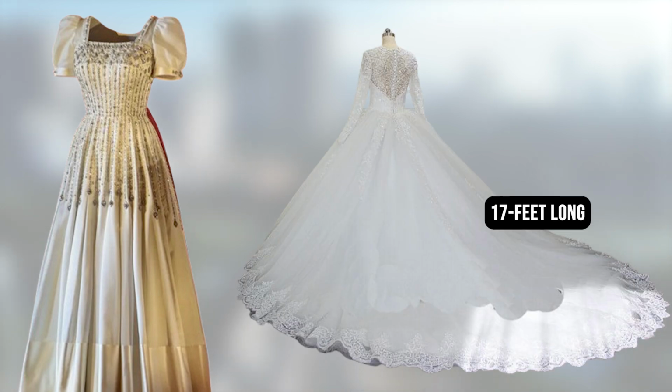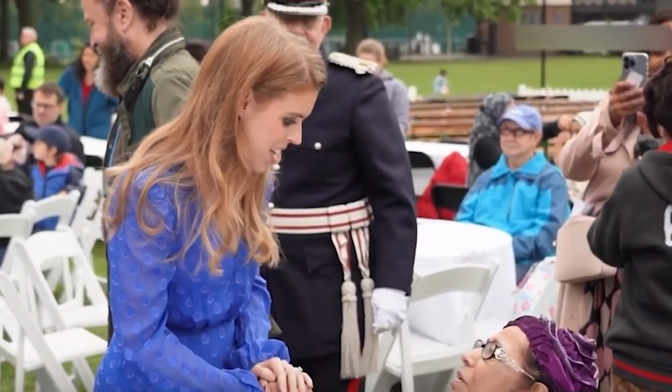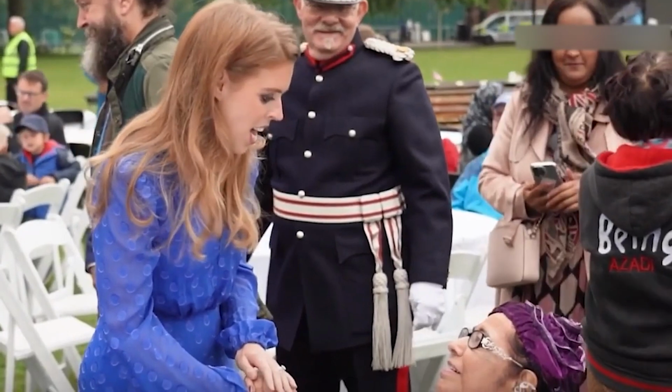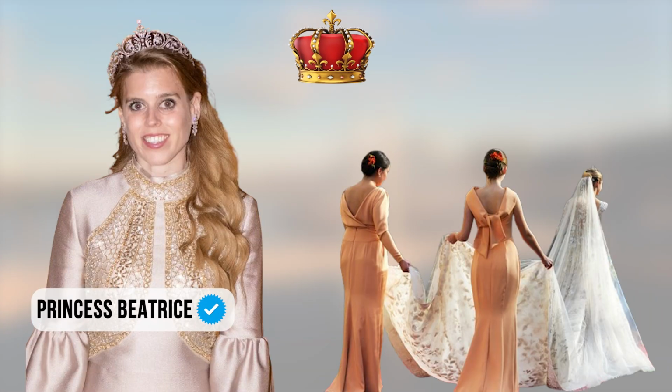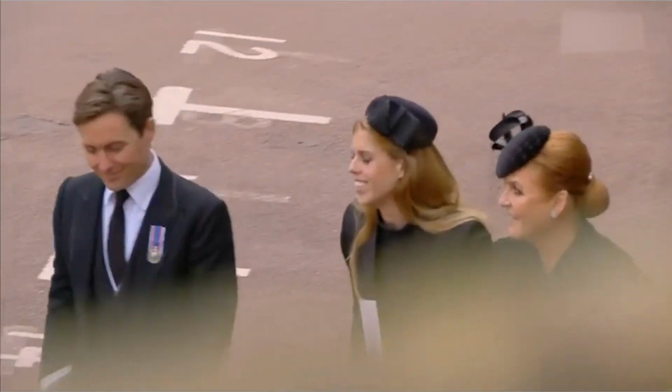The gown featured a full-length train, which is a common element in royal wedding dresses, symbolizing tradition and grandeur. The train was approximately 17 feet long. Although specific details on how Princess Beatrice managed the train during the ceremony are not extensively documented, generally, royal brides choose attendants or bridesmaids to assist them in managing a long train, to make sure the train is properly arranged and doesn't create any problem for her during the event. Princess Beatrice did the same as well.